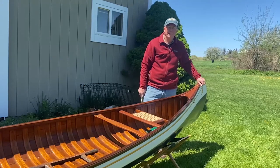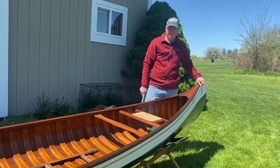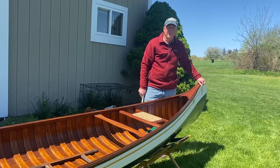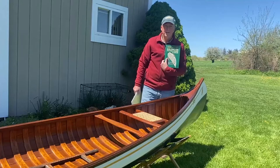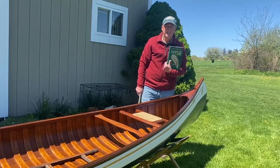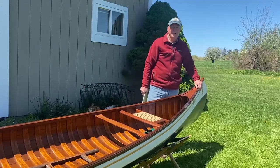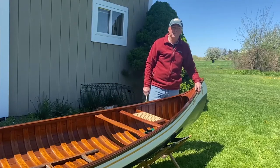I believe I joined in 1985 when I was working on my very first wood canoe, which was a 15-foot Old Town, which I managed to put back together again, restore, using Jay Stelmach's book in one hand and tools in the other. And ever since then, it's been a passion, a hobby of mine, and I now have at least a dozen or more wood canoes.